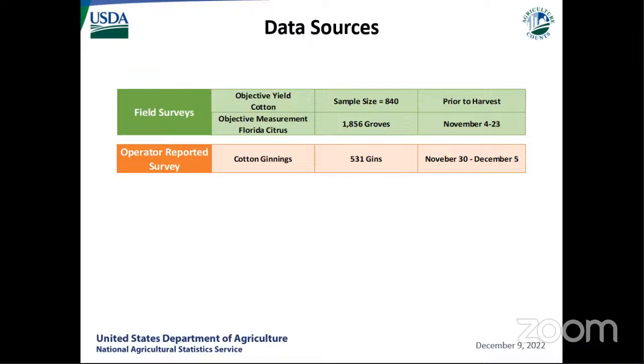Florida citrus, though, you can see our objective measurement, of course, the size of the crop work. 1,856 groves, November 4th through 23rd. And of course, as a reminder, I'm sure you do remember this, this is really our first look at the crop down since the hurricane we saw earlier in the season.